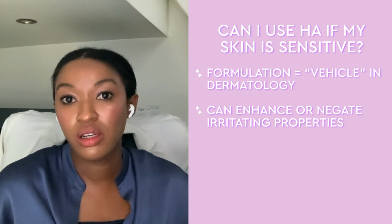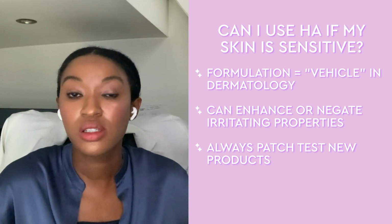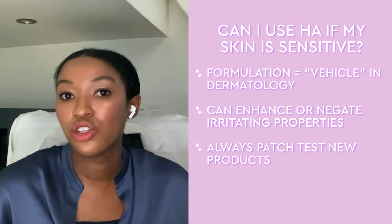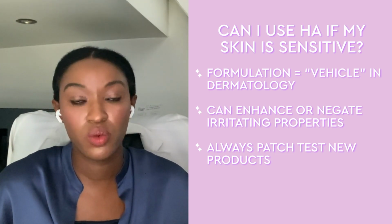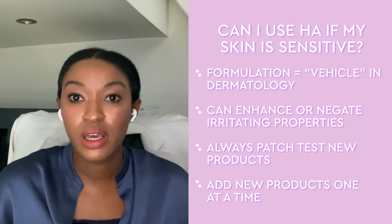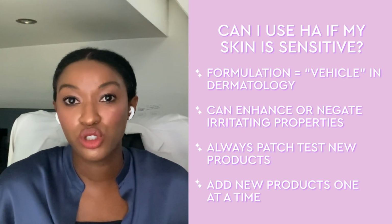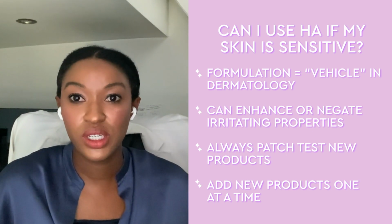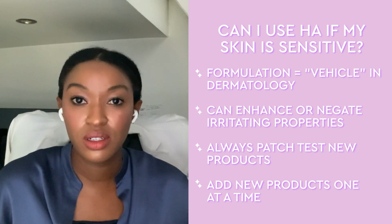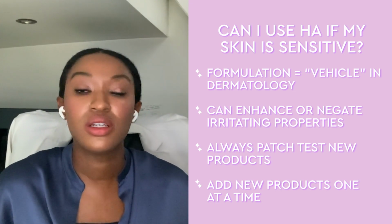So what I recommend for anyone who has particularly sensitive skin is that you always patch test it on your wrist to see how your body responds to it before starting it on your face. And always starting your skincare routine slowly, just a couple of days a week. And never start more than one skincare product at the same time, because again, in the same way that an ingredient interacts with a vehicle, different skincare products can interact with each other too. So it just kind of becomes a little confusing. But in general, most hyaluronic acids are actually formulated for people with sensitive skin, for people with dry skin. And so they tend to be pretty soothing and pretty easy to tolerate.